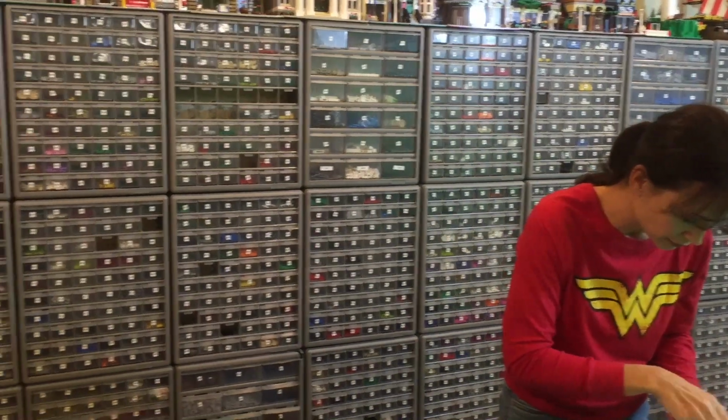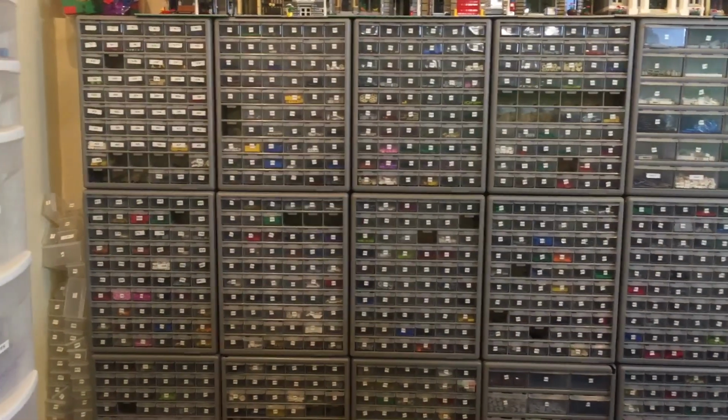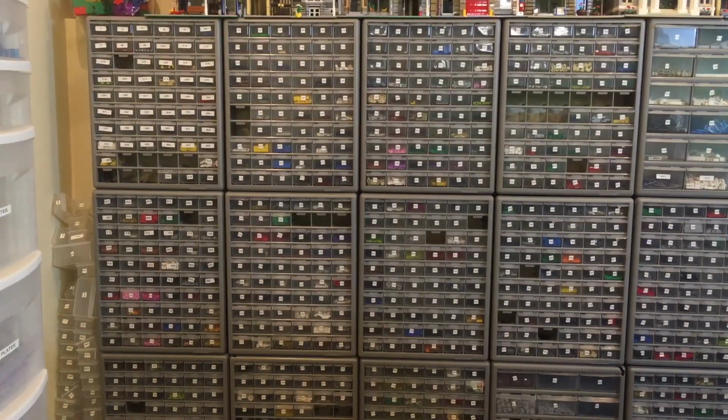And so what we're going to do is get some of the other containers. You see how there's no drawers in some places. We're going to fill those drawers up first, and then I'll start adding other locations.